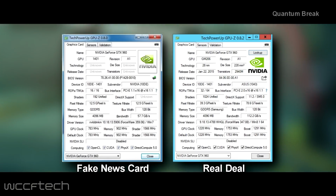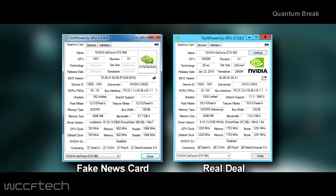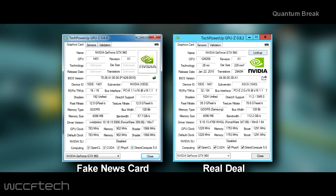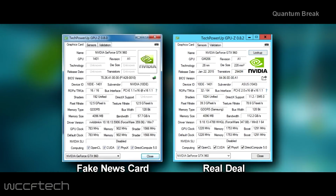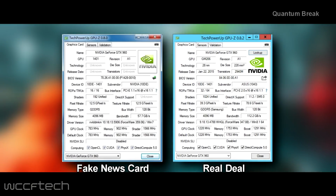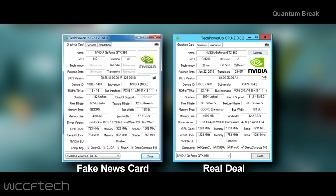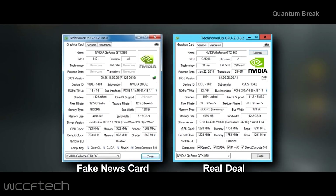The biggest offender comes in the form of them leaving the shader clock displayed. Now, NVIDIA hasn't used this since they moved away from Fermi with the GTX 600 series, so the 400 and 500 series had it. Getting a little closer there, we don't have to look quite so far. Furthermore, the GTX 960 has 1024 CUDA cores, which is much more than the 192 displayed in the GPU-Z screenshot.